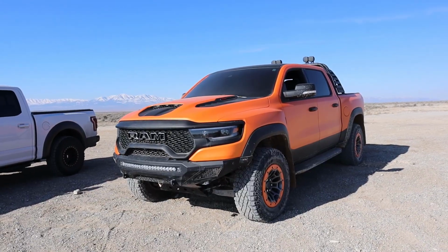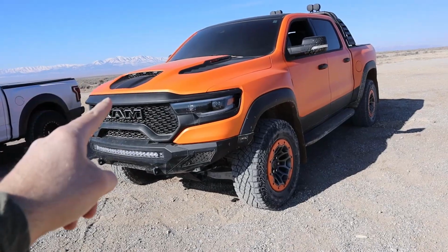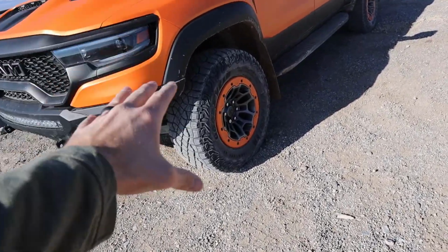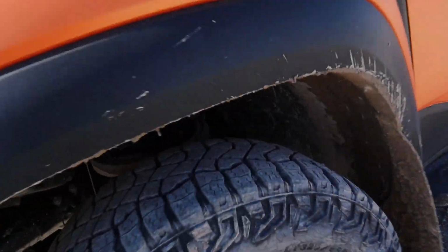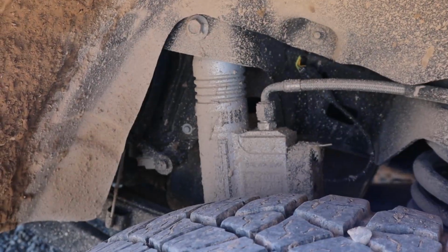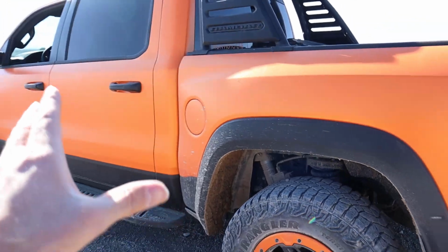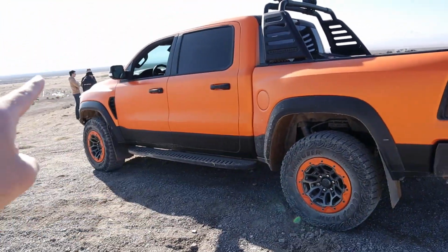So let's first get into the specs that matter with both of the trucks. Starting with the Ram TRX here, we have 11.8 inches of ground clearance. We have 35s from the factory, and we have, well, you guys can't see it here in the front. We'll go to the rear so you can see a little bit better. We have the Bilstein Blackhawk shocks as an active system, and with this whole setup, this has 13 inches of travel in the back and in the front.